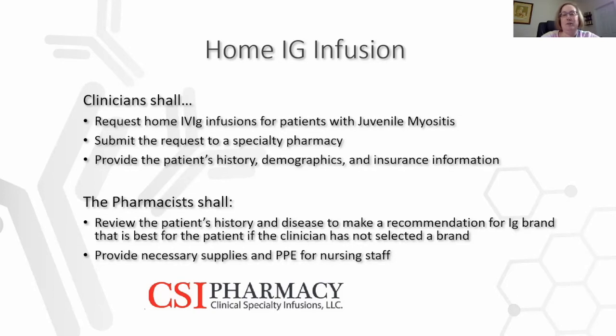As Dr. D showed, there are so many different brands out there, both for IV and subcutaneous. And what's really great news, and I can't wait for Huub to share with you, is that we now have an indication for dermatomyositis for Octagam. So that's a big change for this disease community. The pharmacists will also provide all the necessary supplies and PPE for the nursing staff. So everybody will be taken care of.